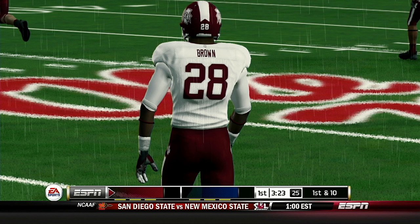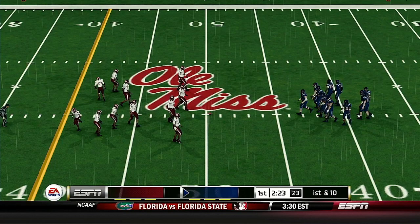Feeling the pressure, and he fumbles the football. Picked up by the linebacker. That just shows you how determined this defense is. Great play by the linebacker to come up with the ball after the fumble. This is a fun game, and I think we're going to see a lot of interesting football before it's over.